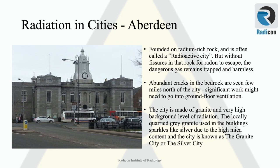Radon gas is the second biggest contributor to lung cancer, and its effects are enhanced by another leading cause, smoking. A large number of city buildings in Aberdeen are made of granite, such as the one shown in the picture. These are famous Aberdonian buildings.